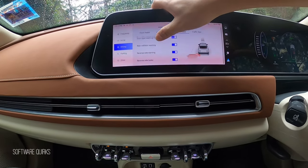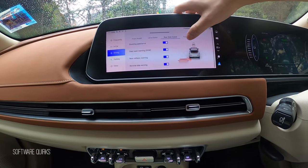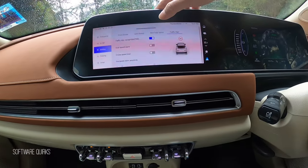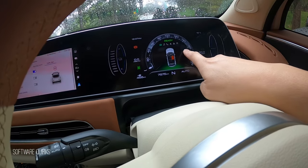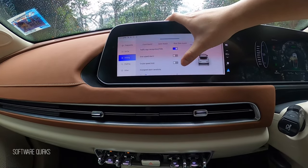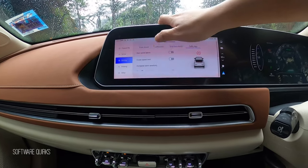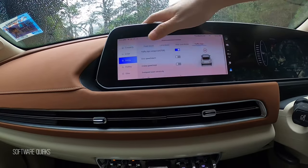Now, right side assist. This is standard. I'll leave it on. Traffic sign recognition works decently well, although when it comes on with a sign here, it doesn't stay there, so it goes away very quickly. Overspeed alarm, I never use any of this. Cruise speed limit, I never use any of this. Now, well, let's finish this first, right?